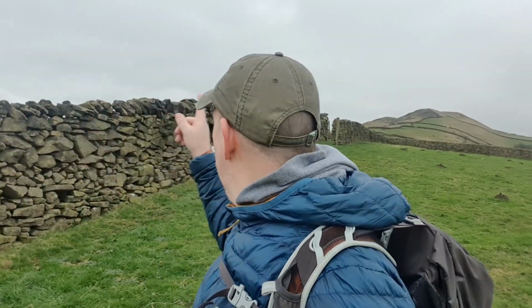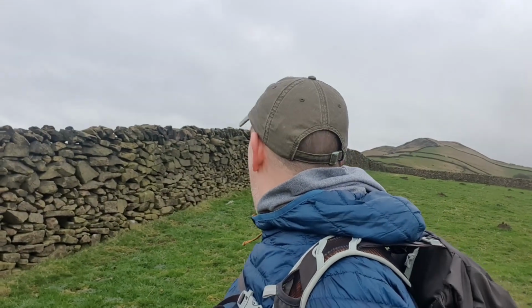So we've made our way down quite a bit now since we were at the top of South Head. I mean, the route down from that was incredibly stony, awkward, not easy at all. But now I've come a bit further down, I've spied what I think is the next hill that I'm heading for. Let me turn the camera around so you can have a look.